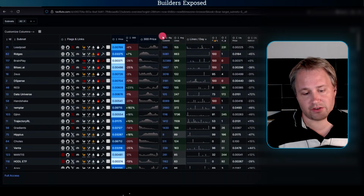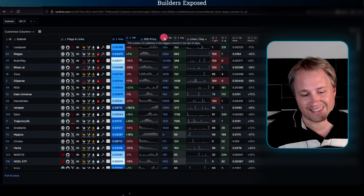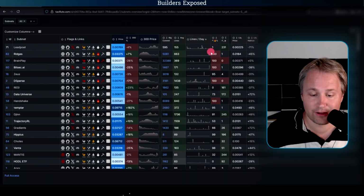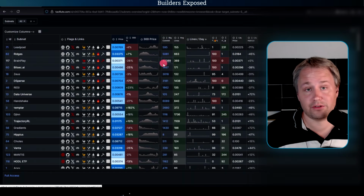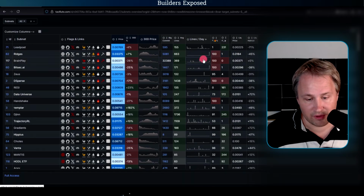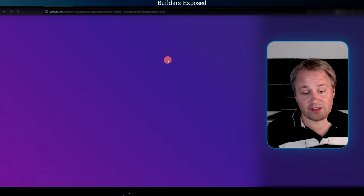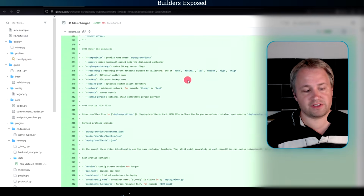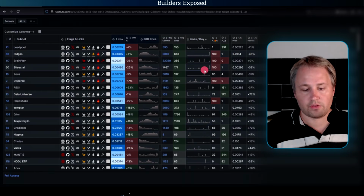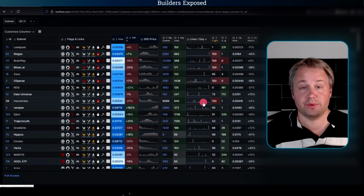This column here is actually the number of code lines in the biggest commit in the last 14 days. So by using this column, I can tell that Brainplay here committed something massive recently, a 32,000 line commit. That must have been this one about a week ago. And if I'm technical and I want to read that commit, I can just click on this number here, and then I can read through all the code changes that have been made in this one commit. So that's one way to get an idea of what's happening with Bittensor subnets.